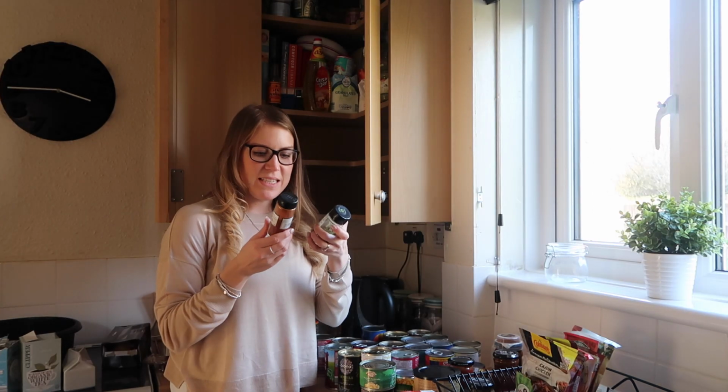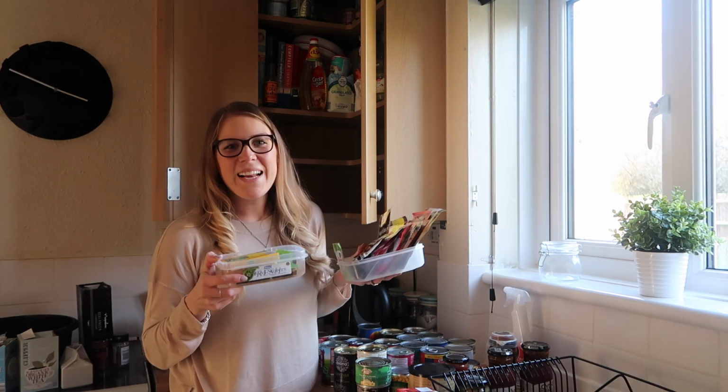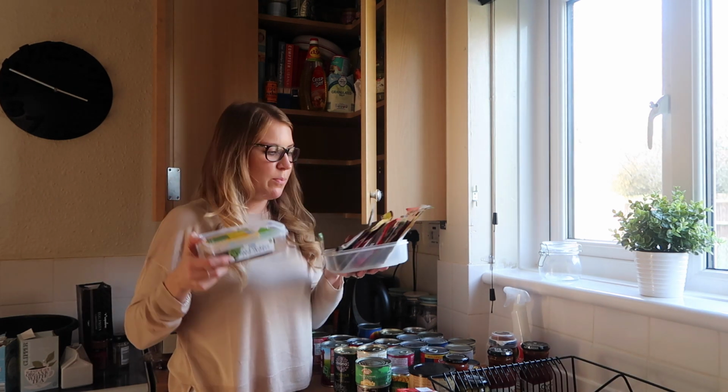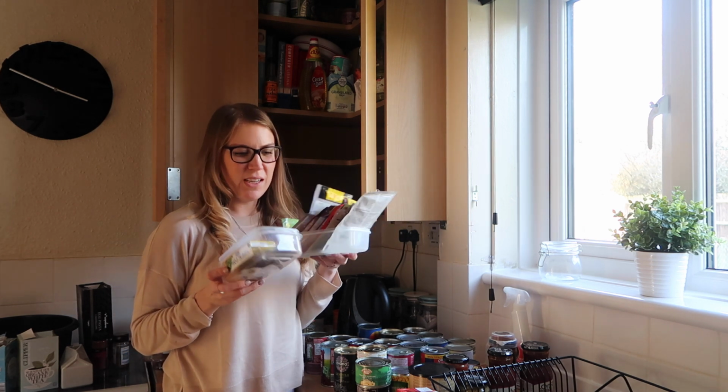As I'm taking all the spices out, I'm going to check all the sell-by dates on them, if there are any. Are there any? I like to keep my stocks in one little Tupperware thing, and then all my spice mixes and things like that in another one, just to make them a lot easier to grab whenever I need them when I'm cooking.